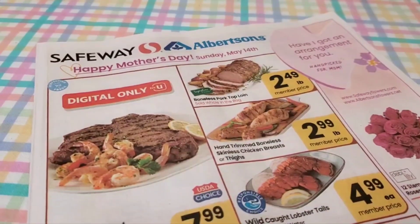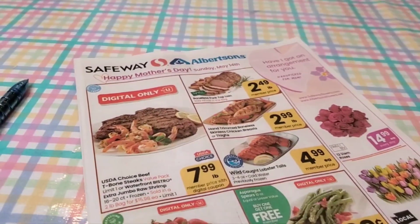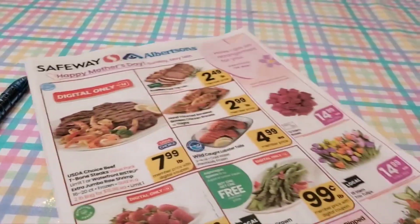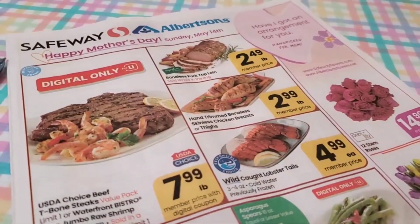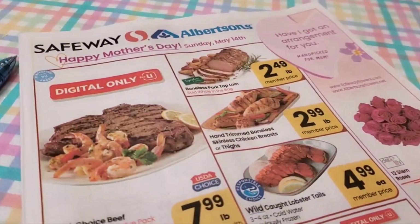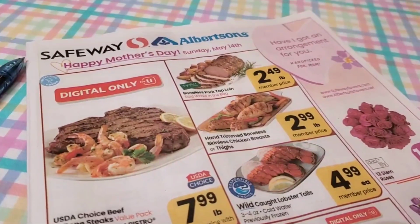So today's Tuesday, and in the mail we got the Safeway Albertsons flyer. We don't get Fred Meyer flyers anymore. They're just online if you want a flyer to see what's on sale there. I don't know how that's going to work for them. I guess a lot of people are younger and they do everything online, so it's not a problem for them.